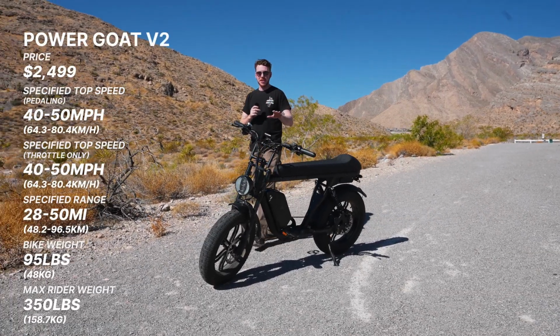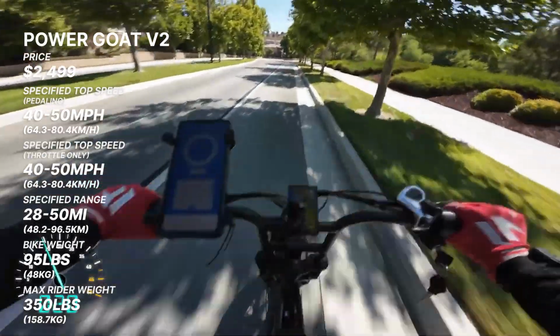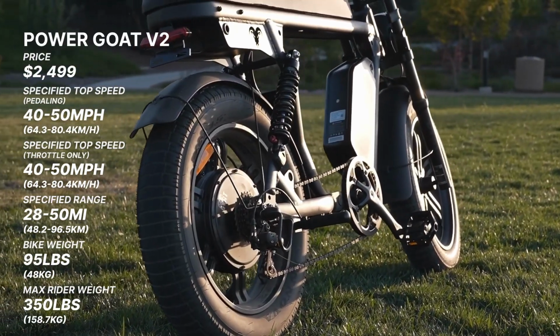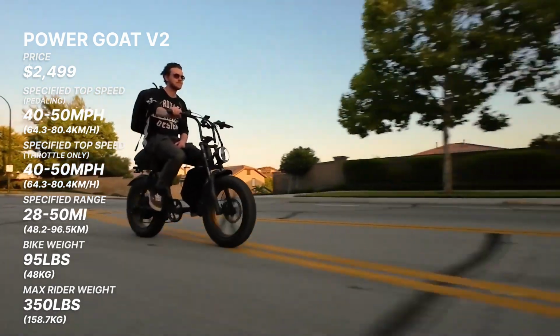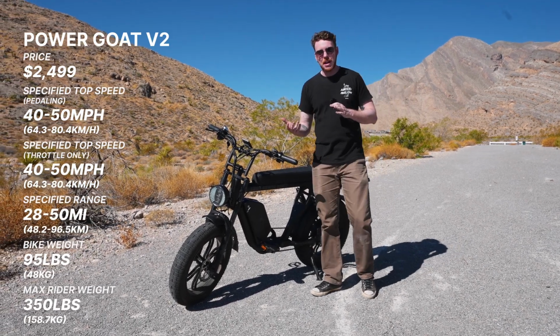Now, what's awesome about this bike is not only is it pretty affordable, costs around $2,600, it's also very powerful. If you look back here, there is a huge hub motor that puts out a peak power of around 3,000 watts, which is one of the most powerful bikes in this price range. You also get a nice big battery up there. That means that the range is pretty good. It accommodates the power quite well.